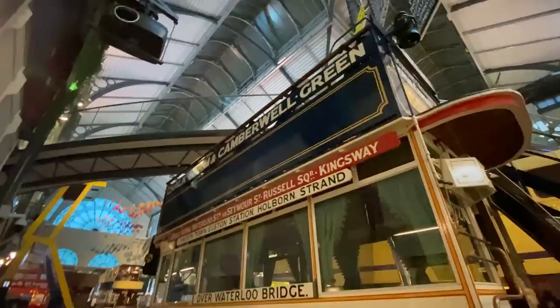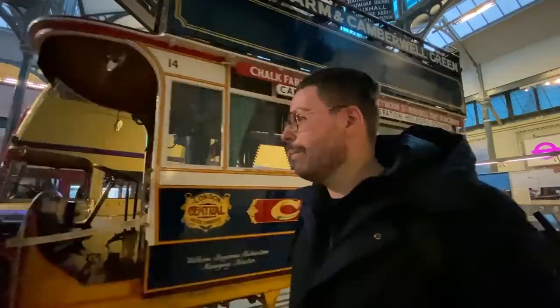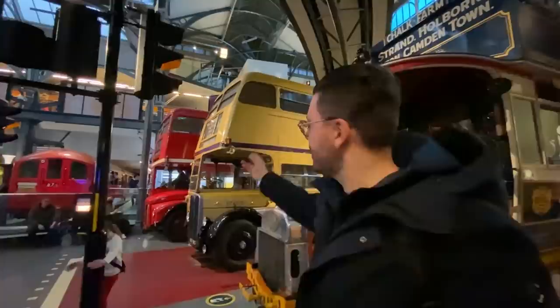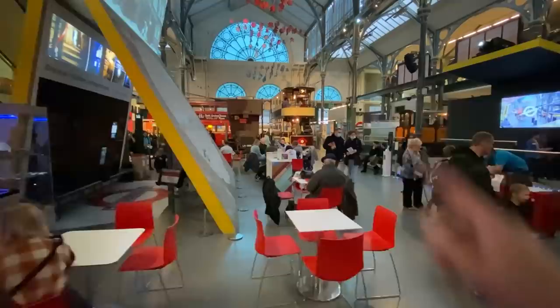Now, I would feel scared riding a double-decker bus through a crowded London on the second level. Let me know, would you do it? Would you ride the second level on a crowded London bus? I don't know. Like without a top. I would do it in the normal buses and cover it. These ones, that sounds like quite an adventure. All right, let's go over here to these other buses.